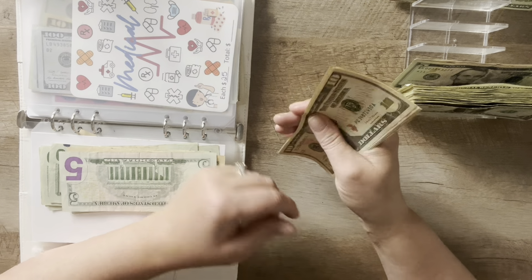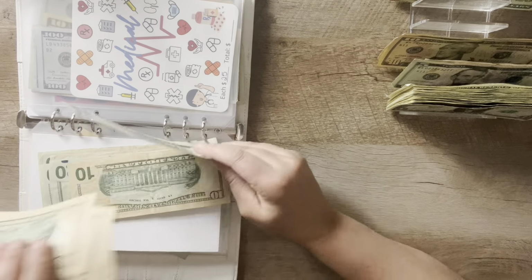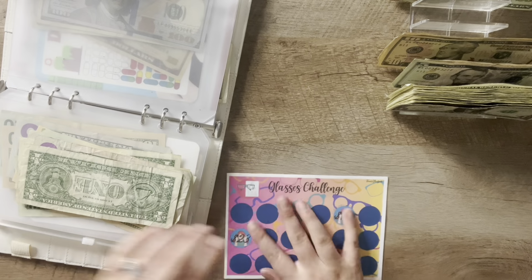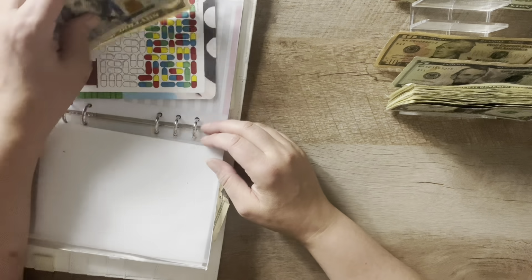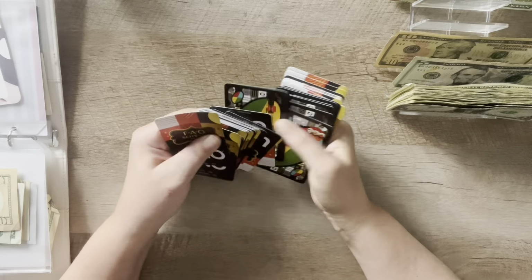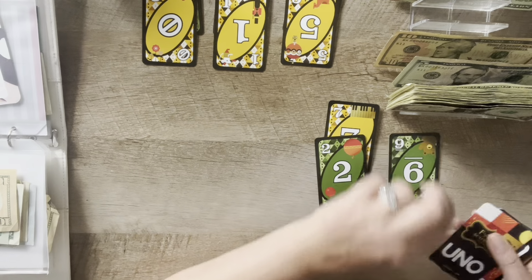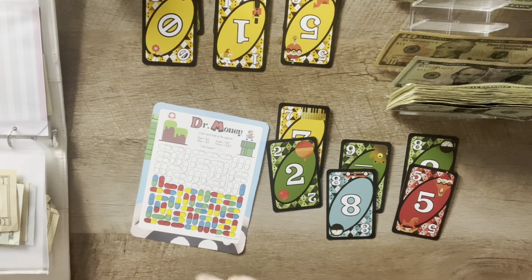25, let's do another 10, 20, 30, 40, 50. Let's do another 50. 15, 10, and 5, and let me grab some more cards. Oh, there we go. There's a higher one. All right. So once again, get it all colored in.